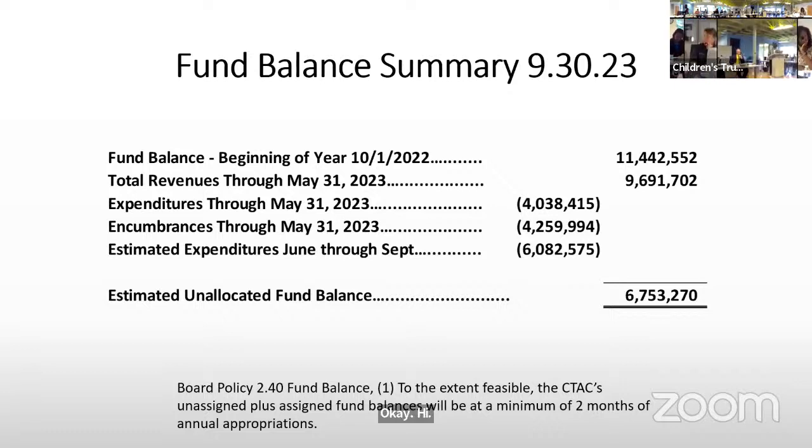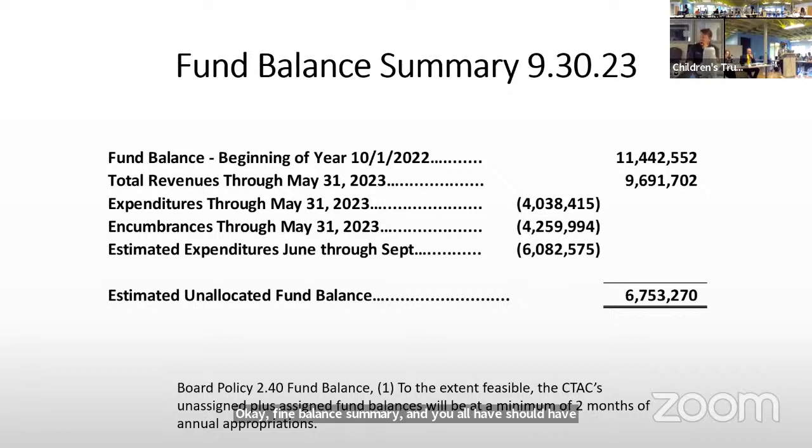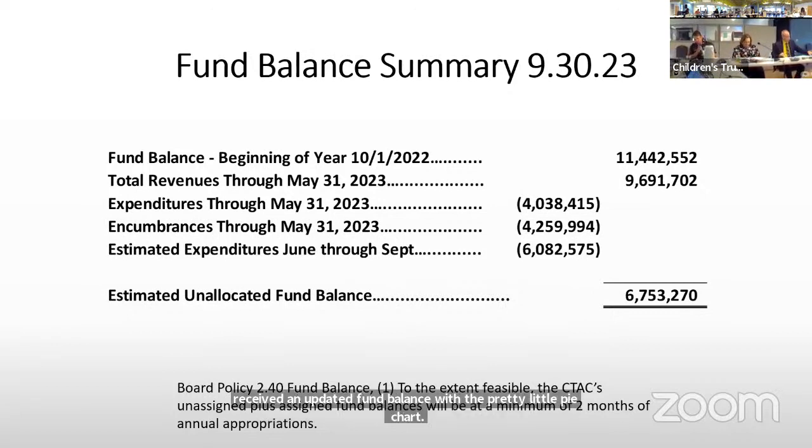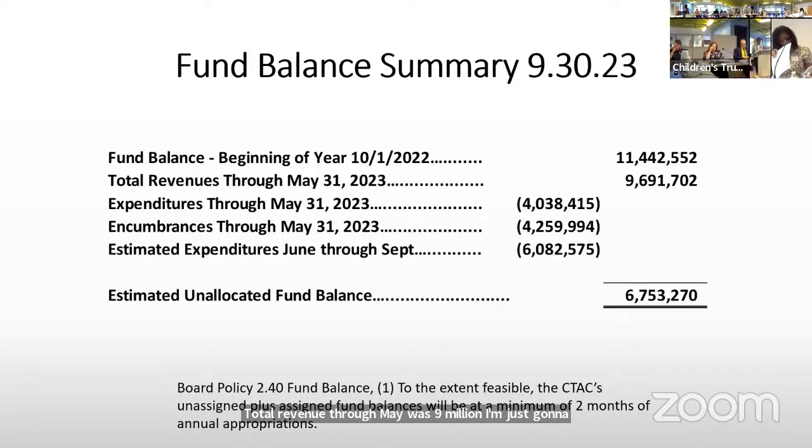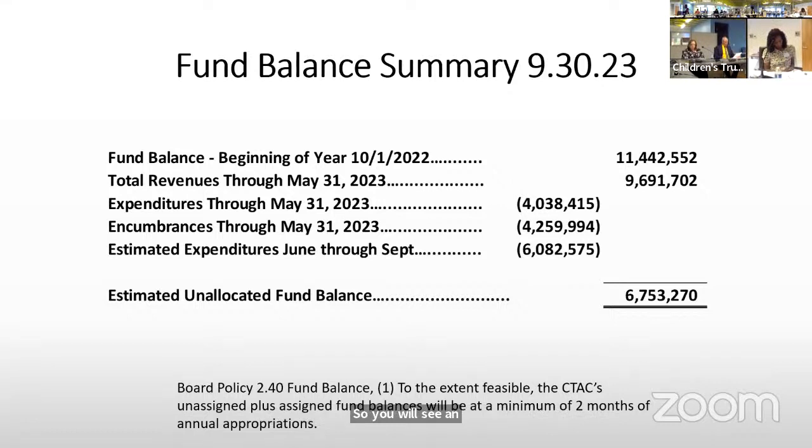Okay, fund balance summary, and you all should have received an updated fund balance with a pretty little pie chart. So we began the year with $11,444,552. Total revenue through May was $9.6 million. Expenditures through May, $4 million. Encumbrances through the end of May, another $4 million. And then our estimated expenditures from now until the end of the year is a little over $6 million. So you will see an estimated unallocated fund balance of $6.7 million.